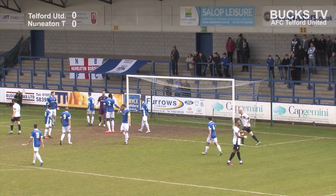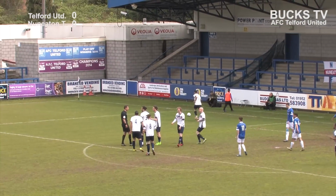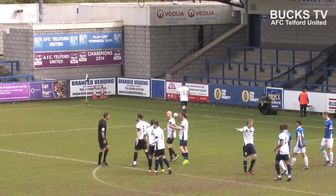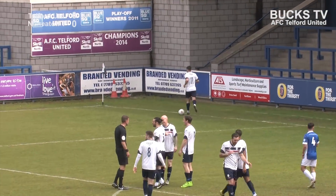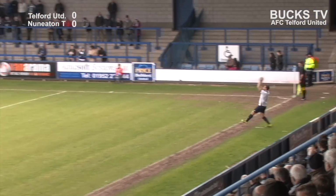Hughes is actually claiming a corner. Telford think there was a handball in there. They're not going to get... It's a penalty, actually, they're claiming, and Telford, 3 or 4 white shirts surrounding the referee here. And that's exactly what he will do here.